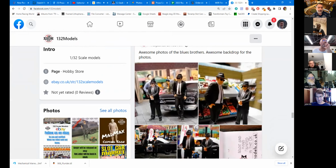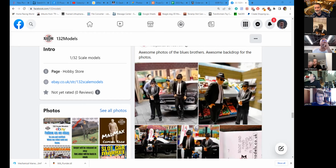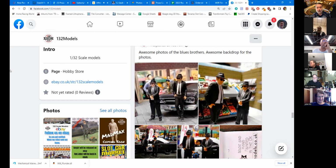And he gave me a little bit of news to break on the Worldwide Slot Car Chat, and that is he's currently working on an Only Fools and Horses set of figures to stand next to your Reliant Robin and whatever the other car is, Scalextric set for Only Fools and Horses. So if you're an Only Fools and Horses fan, then he's got the figures coming up for you.